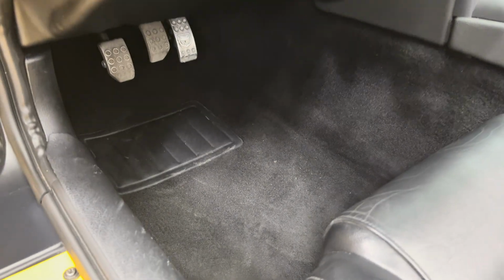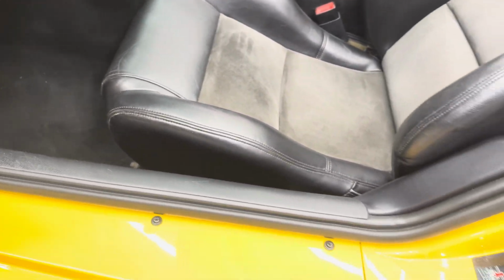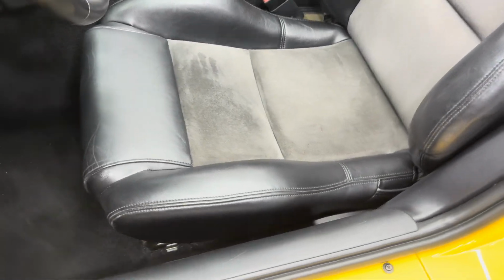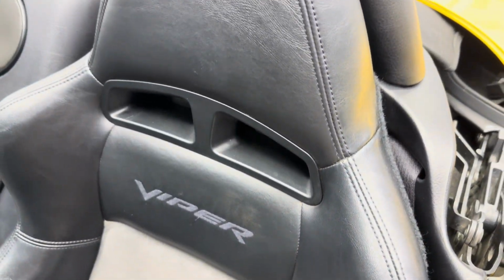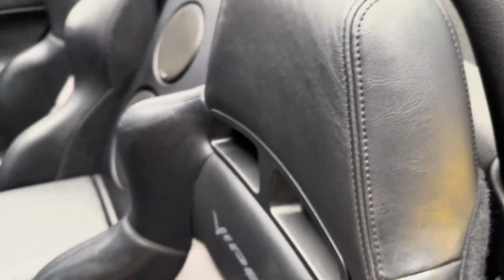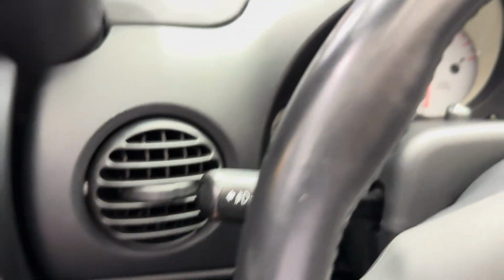Pedals down there. So of course it's a manual. So we got the third pedal. And then here is your leather seat. And it is like a suede, so it does brush. And you can see the leather is in fantastic condition as well. All right, let's make our way inside the Viper. Close this door up here. Here's your vents over here.